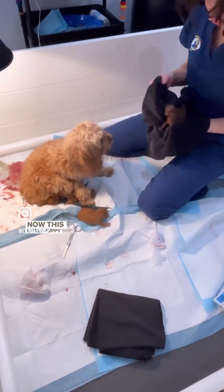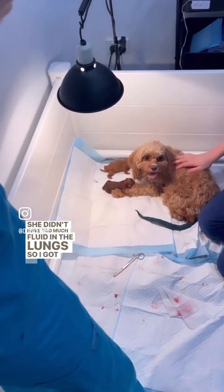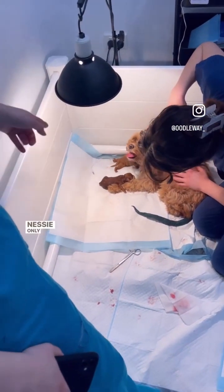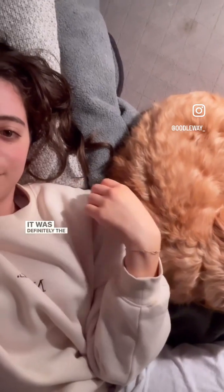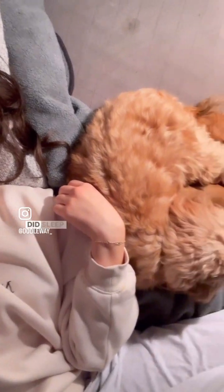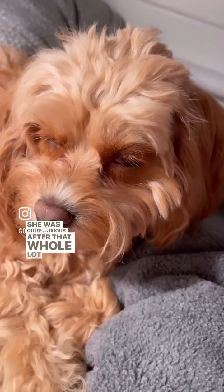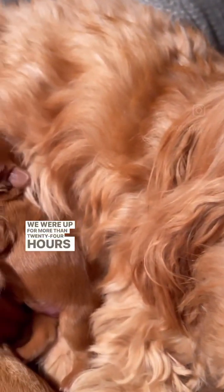Now, this little puppy, she was quite amazing. She didn't have too much fluid in the lungs, so I got her clean quite quickly, and there you go. Both puppies are born. Nessie only had 2 puppies in this litter, and both puppies were healthy. It was definitely the most stressful labour she's had, so I did sleep in the whelping box with her that night. She was quite anxious after that whole ordeal, and obviously exhausted. We were up for more than 24 hours without sleeping.